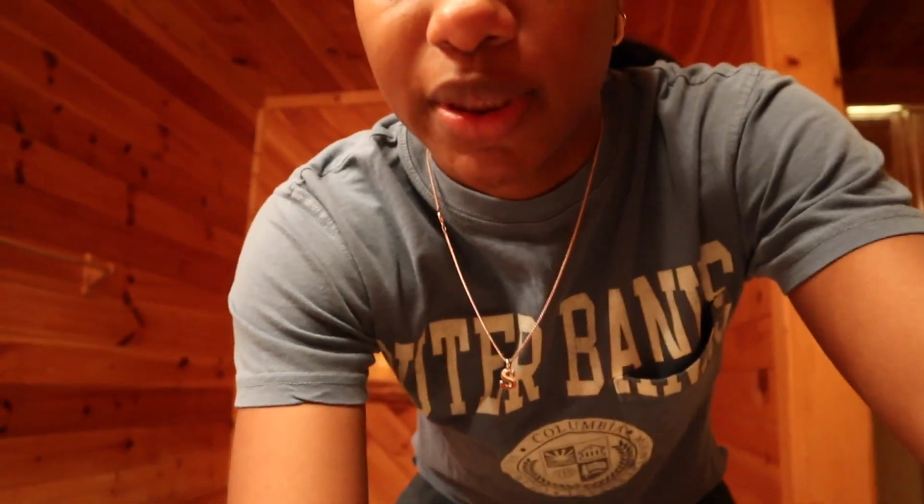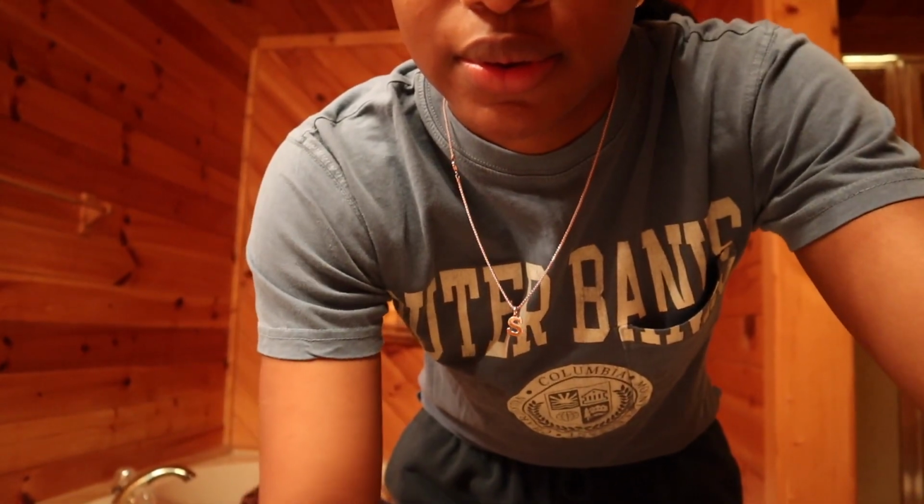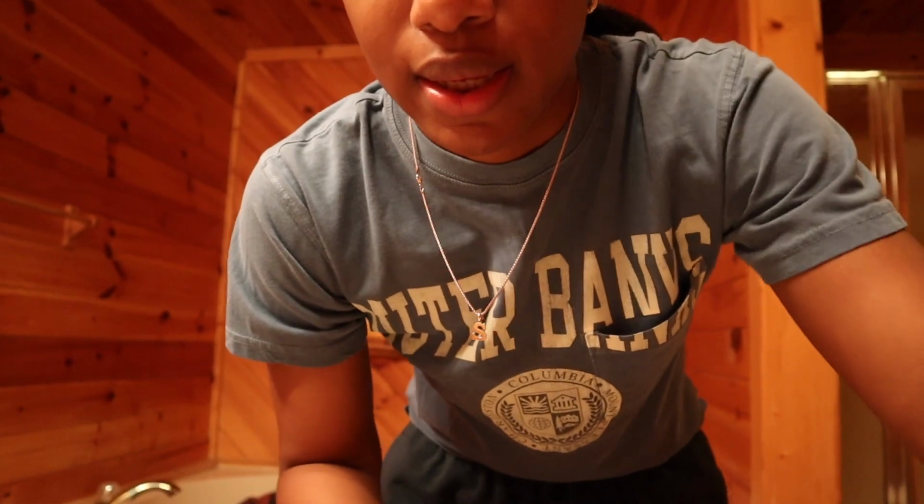We got to check out of here at 10. It is now almost 9, so I just gotta finish packing up and get going. The lighting in this bathroom is actually really not that bad. It's actually so nice, which is wild because usually lighting sucks in these places, but it's actually not bad.